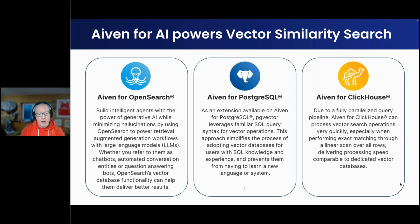So look, we've got three here, OpenSearch, Postgres, and ClickHouse. I'll start from the right. As I mentioned, ClickHouse is just blazingly fast. So in terms of using it as a vector database, if you're familiar with it, you don't need a separate vector database. Moving to the left, Postgres, pgvector is one of the most widely used vector engines that allows you to carry out all the capabilities that you can with a dedicated vector database.